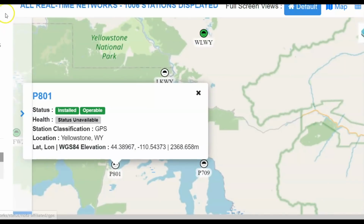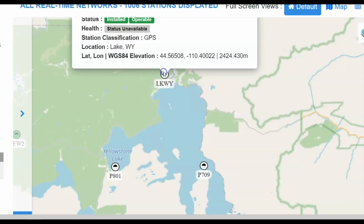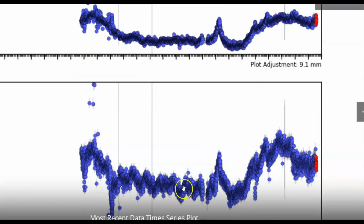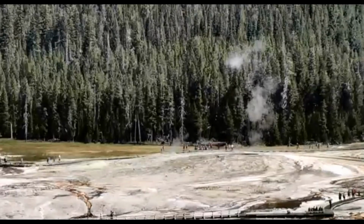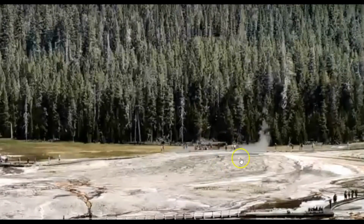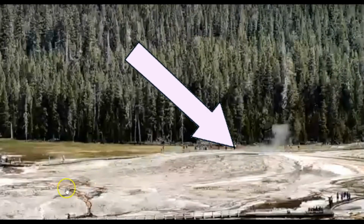Let me check this out. Unavailable. Okay. Unavailable. Unavailable. You can see here, this is for the Norris Geyser Basin. It's still going up. So anyways, that's all I have for you right now. Looks like they're watching Giantess again. That's it right there. I'll probably add a little arrow to my video so you know.